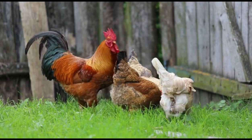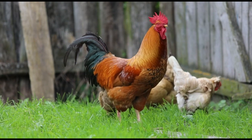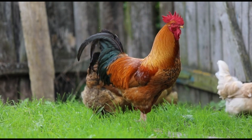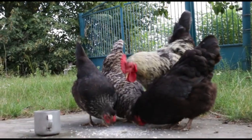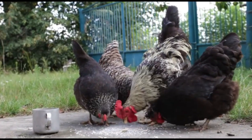Consistency in feeding, providing a balanced diet, and ensuring access to clean water are essential for healthy chickens and optimal egg production. Adjust feeding quantities based on the age, breed, and activity level of your chickens, and monitor their health regularly for any signs of nutritional deficiencies or issues.